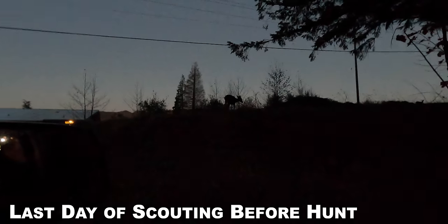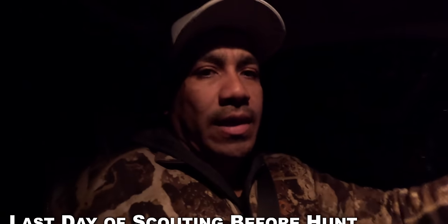The good thing is that there are logging trucks going here all the time, so I don't think they're completely spooked way out of the area. But we gotta keep an eye on this herd. I'm gonna map it. Going to what we call the Eagle's Nest. Really good lookout. But over here where we're going is public land for hunting.